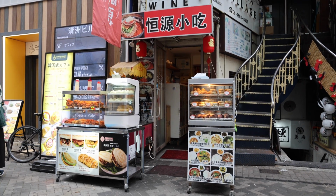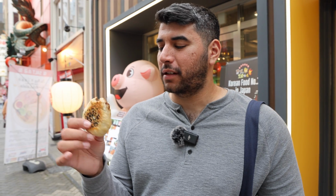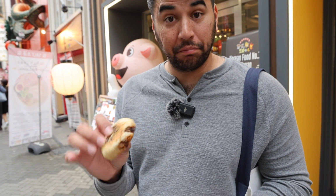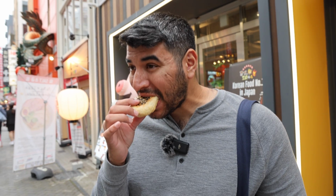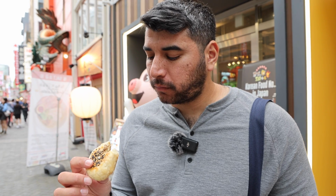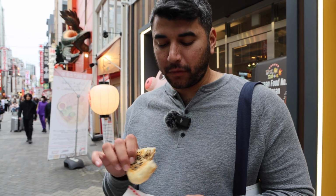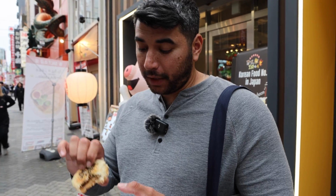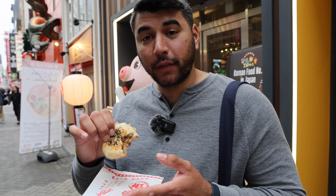Up first for me is this beef shortcake from an unmarked place. No fancy facade, no flash, none of that. So I'm just gonna go for this. It looks good. Has some seeds on top. Looks pretty buttery and flaky. The theme today is a buttery, flaky crust. It's not crazy packed with beef. In fact, it's kind of lacking, but the taste is there. The cake itself is very flaky. It's like falling apart. Really good. I'm glad I got this.